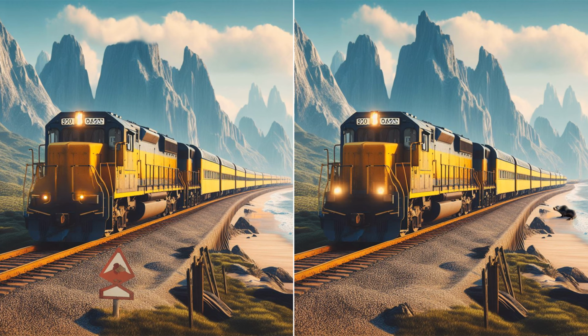I hope you nailed it. Now let's find out together what those differences were between these two images.